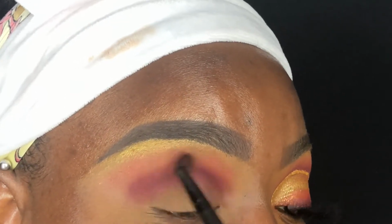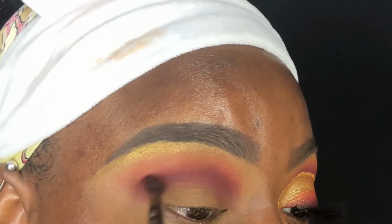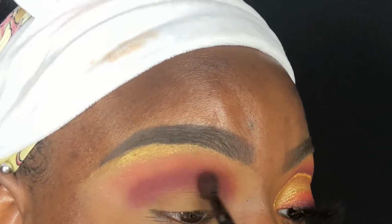The quality and pigment of the palette as well as the price point is just totally beyond amazing. So if you guys have a chance, be sure to check this palette out and get it.